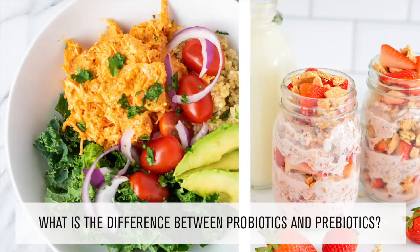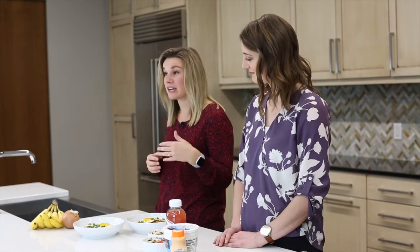So when it comes to promoting gut health, it's important to get a good amount of both probiotics, which I think is what most of us think of when we think of gut health, as well as prebiotics. Prebiotics actually help promote that good bacteria, so they essentially feed the probiotics or the good bacteria.